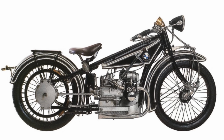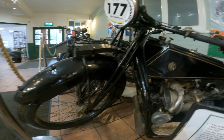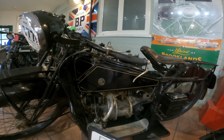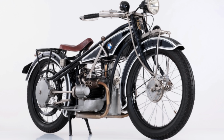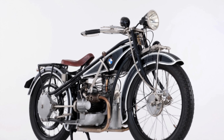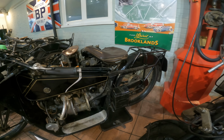Well, the closer you look at the ABC, the more differences you will see between it and early BMWs. The most obvious of course being that final drive on the ABC was by chain, whilst BMWs have always used shaft drive. While in other areas the ABC appears more advanced than early BMWs, for one thing running overhead valves, many years before they appeared on BMW machines.